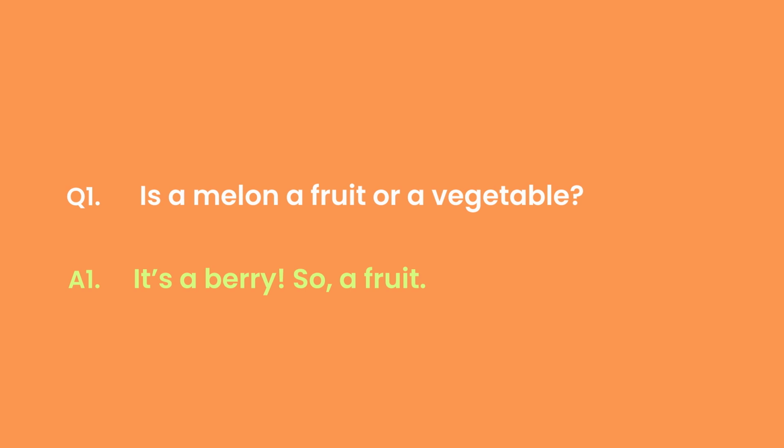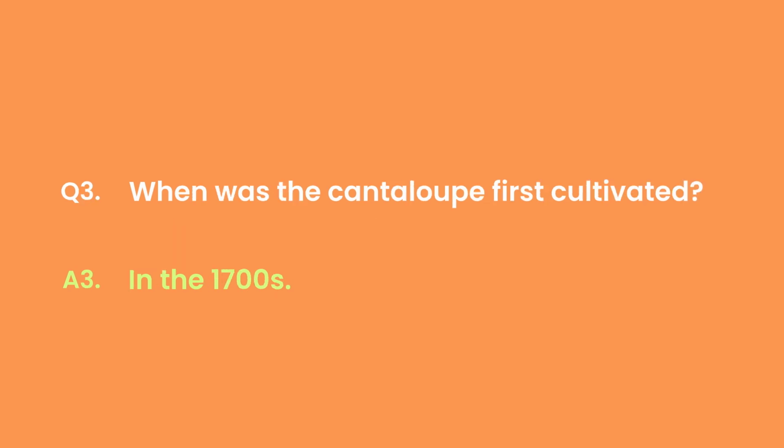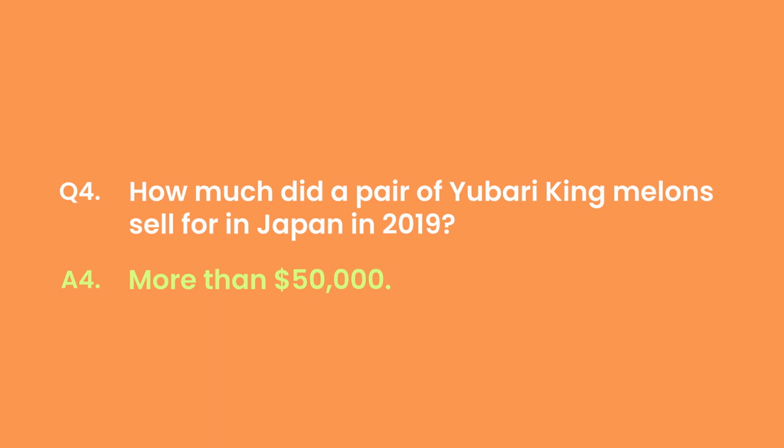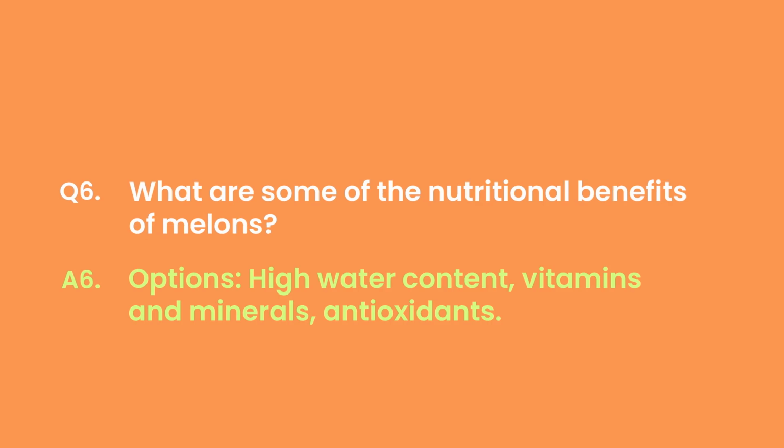Ready for your answers? All right. A melon is a berry, so it's a fruit. Question 2. The fruit that became dessert watermelon was cultivated by the ancient Egyptians. Answer 3. The cantaloupe was first cultivated in the 1700s. Answer 4. A pair of Yubari King melons sold in Japan for more than $50,000. Answer 5. The ancient Egyptian goddess of the sky was Nut. Answer 6. The nutritional benefits of melons include high water content, vitamins and minerals, and antioxidants.